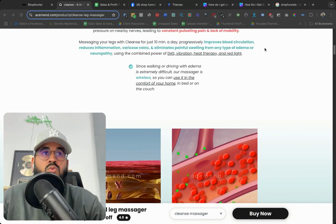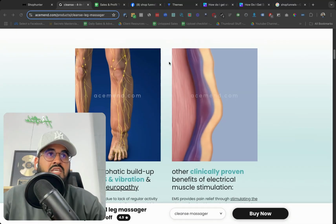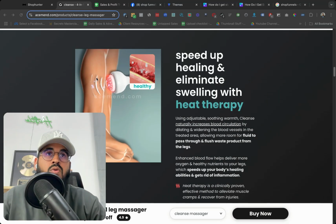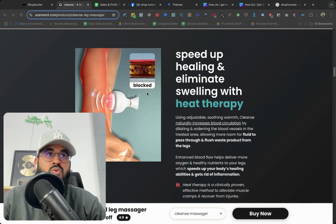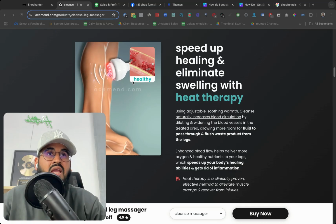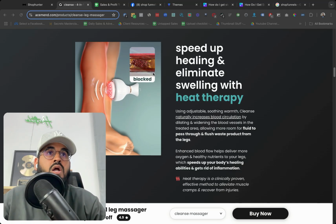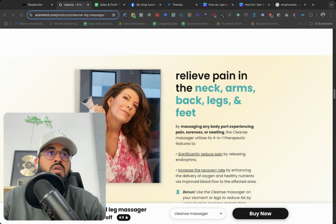So yeah, this is what we're going to be creating. But look at how well this page is made. These gifs are amazing, right? Look at how this really shows how well the product does what it does. It works with heat therapy and red light, to get rid of swelling and reduce inflammation.